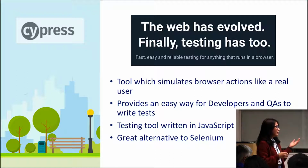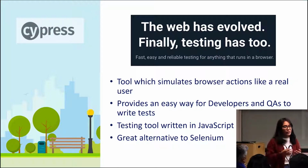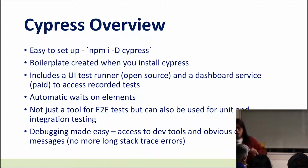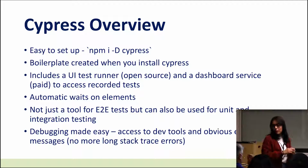And it's often called a great alternative to Selenium. We'll talk about it on much later slides, but I've seen different articles and blog posts saying that it's actually a much better tool than Selenium. So we'll look at the differences between Selenium and Cypress later. So just a quick overview as to what Cypress is.